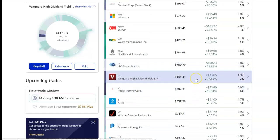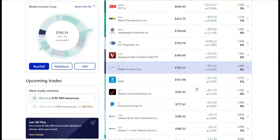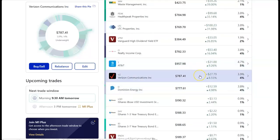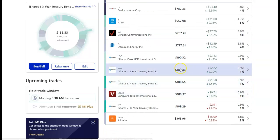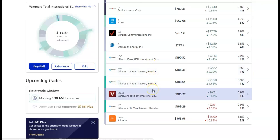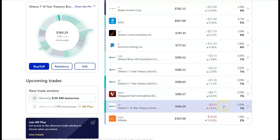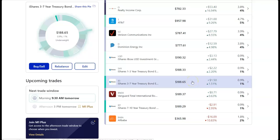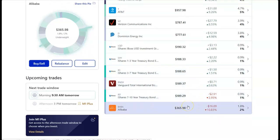The Vanguard High Dividend Yield ETF, Realty Income Corp, AT&T and Verizon, Dominion Energy, and then I have some treasury and bond funds just to add a little bit of diversification to balance out the portfolio. They're each only 1%, so they're not doing too much balancing out, but they do add a little bit of stability to it. And the last one is Alibaba.